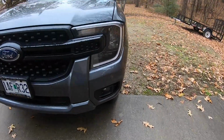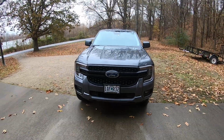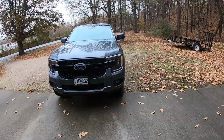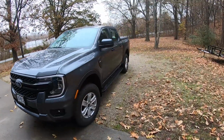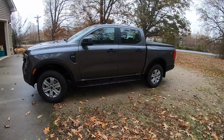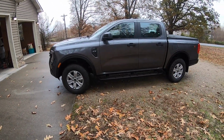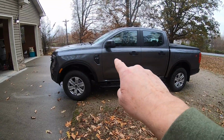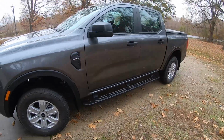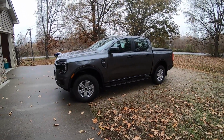The fog lights are not LED. I test drove an XLT which did have LED fog lights. These are not. As far as the side profile, I really like the side profile. Very similar to the others. You got the little indentation that goes along here. I don't think my others had that. But you got the little indentation going right along there, as you can see. Basically, the side profile is similar, and I like them both.